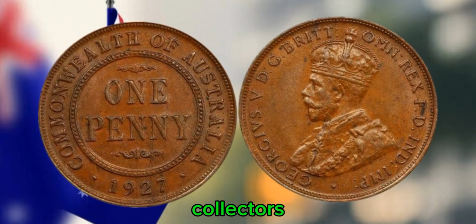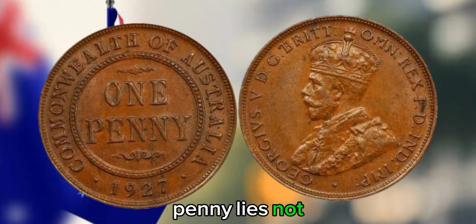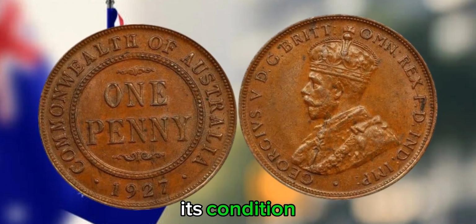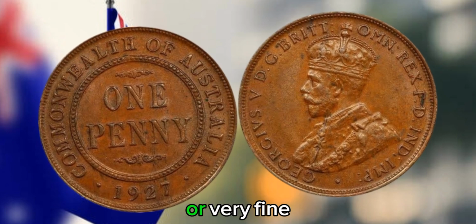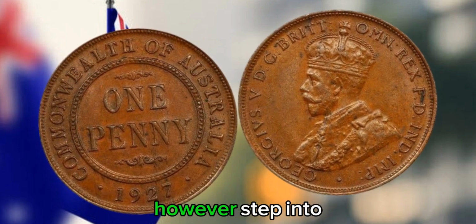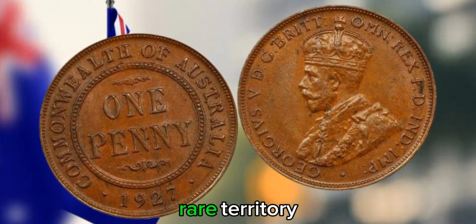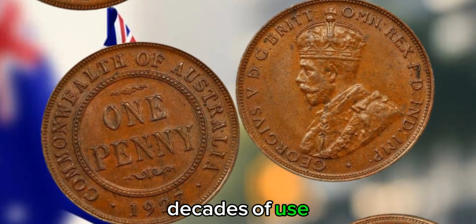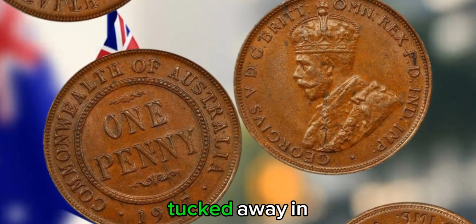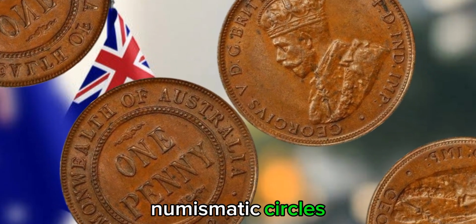For collectors, this means that the true value of a 1927 penny lies not in its mintage number, but in its condition. Circulated examples are easy to find in grades such as fine or very fine. However, step into the realm of extremely fine or uncirculated, and you're entering rare territory. Many coins were worn flat during decades of use, and only a tiny fraction were tucked away in mint condition. That makes them very attractive in numismatic circles.